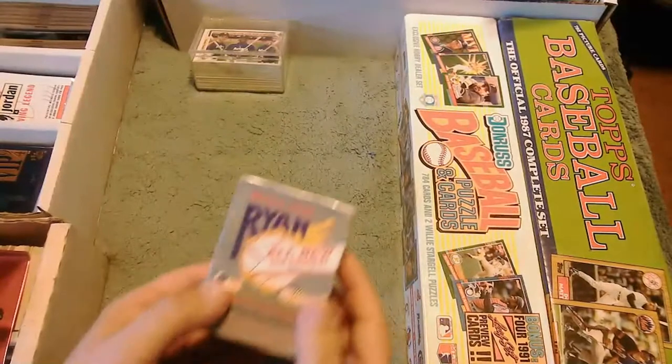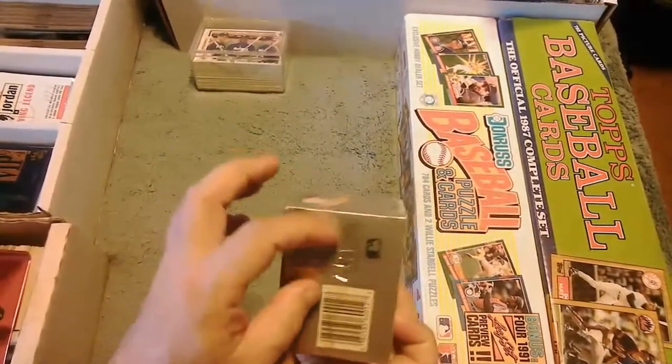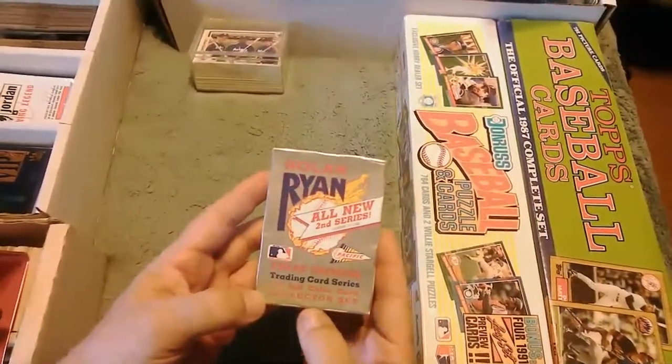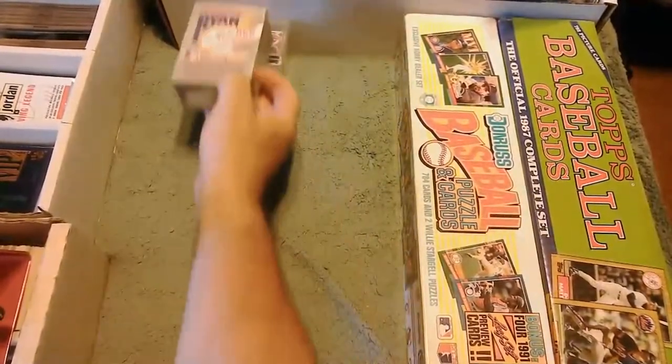And then here's a factory sealed set of the Ryan. He was asking $3 for it. So it was all bundled, and I don't know what I ended up paying for it. It's a 110 full color card collection set, series number 2, Nolan Ryan.